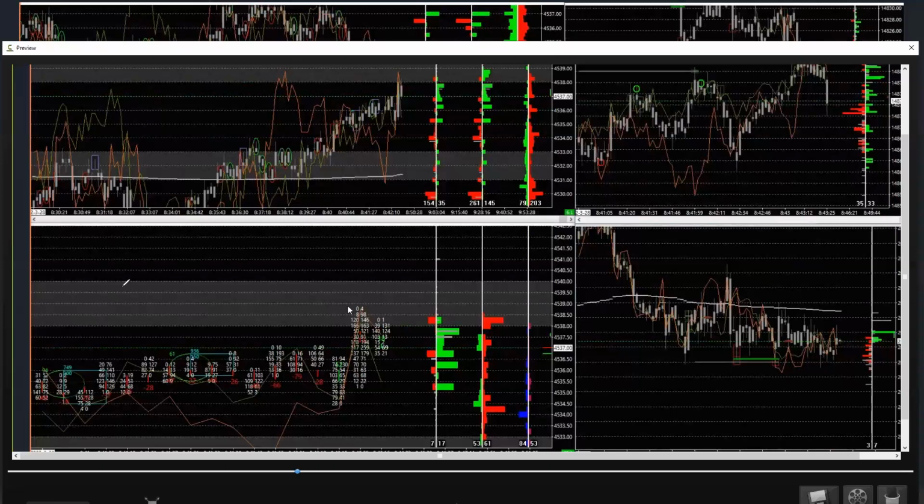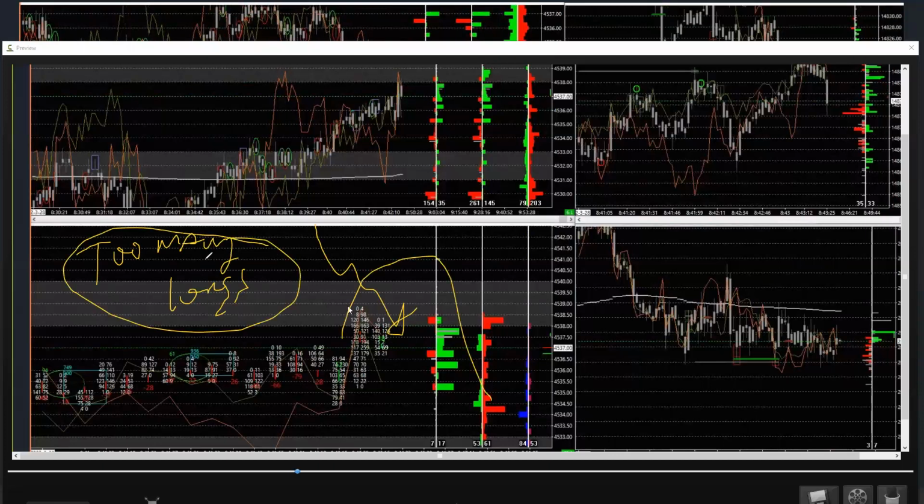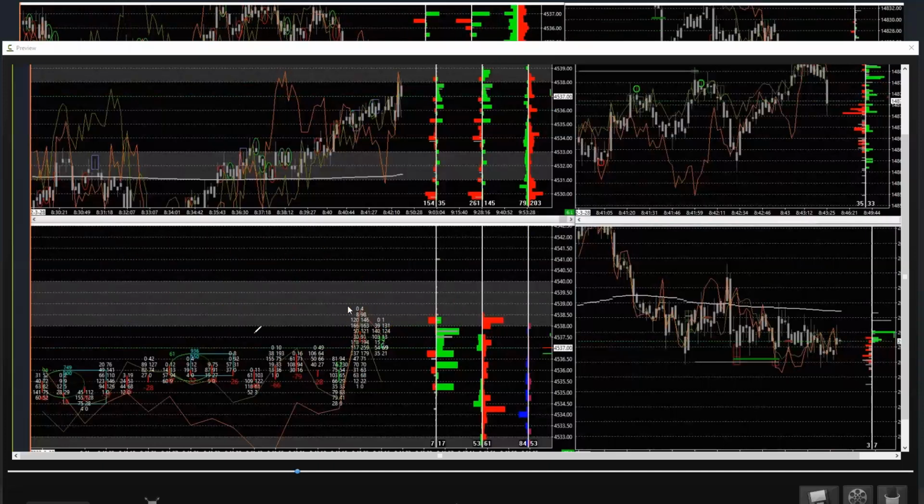It always takes too many longs for price to go lower, especially quicker. The faster price comes off a high and goes down, the more longs fit that dynamic. Very important ingredient for a top.